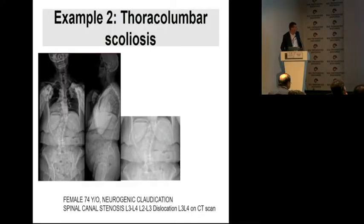Another example, thoracolumbar scoliosis. Look, this patient, she's 74-year-old with neurogenic claudication. Here she has spinal canal stenosis at both levels, L2-L3, L3-L4, with a dislocation, we can see this dislocation on L3-L4 level. So it is really common, this type of patients. So what kind of surgery do you propose?